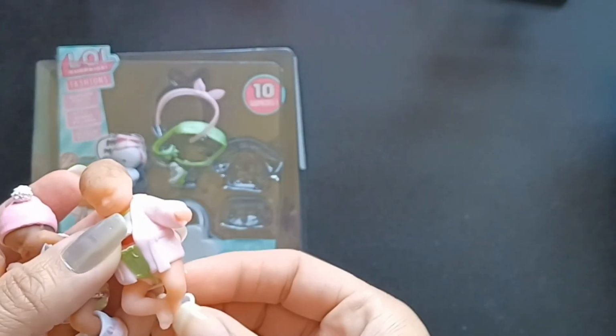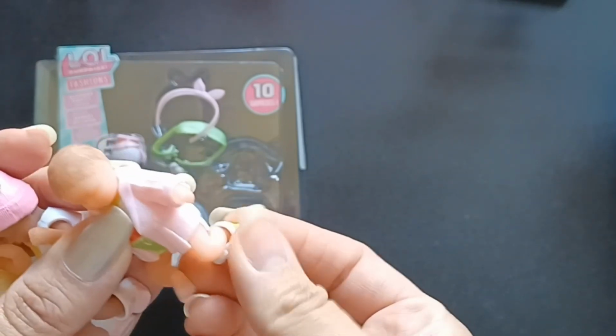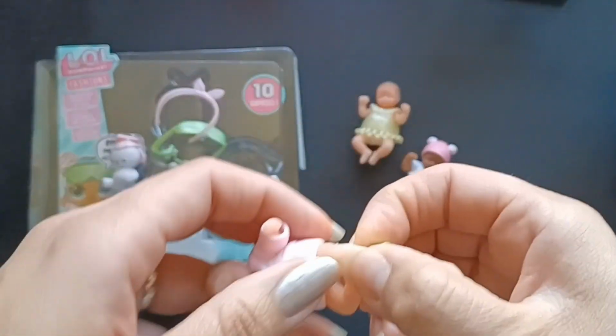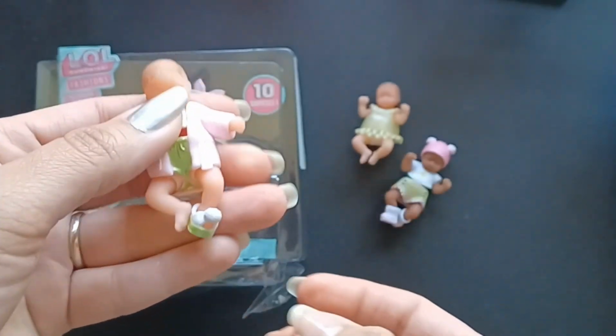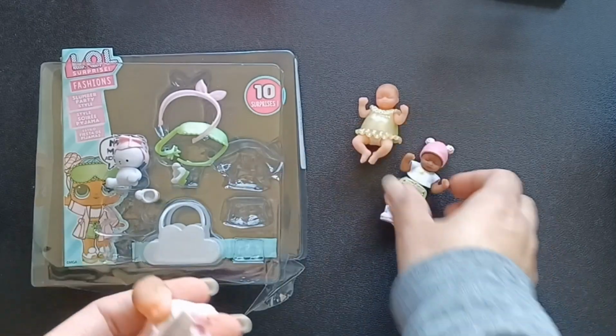I mean, I guess you could put them on. Let's see. I don't know. I just thought they looked kind of grown. Let's see. It's kind of hard putting the stuff on because they're so floppy. I mean, I guess it doesn't look bad, but to me, it's kind of weird. So I won't be doing that.